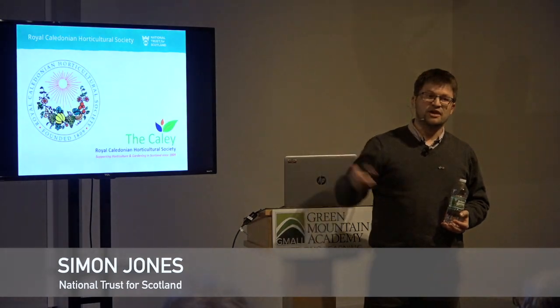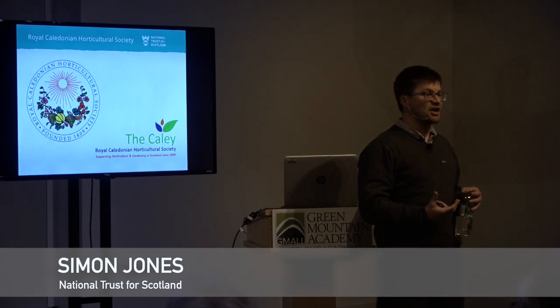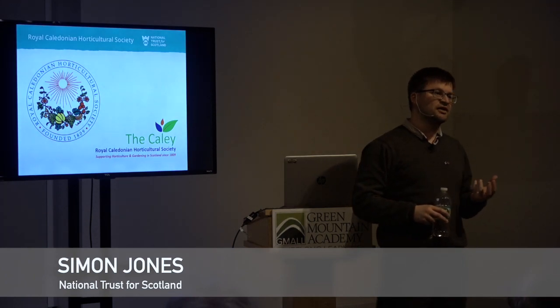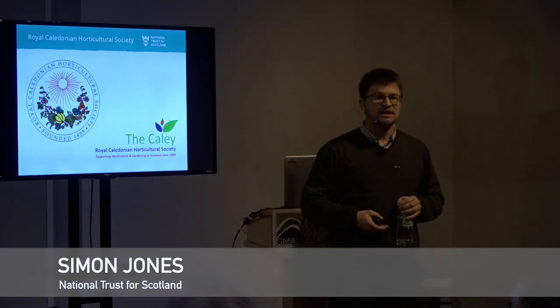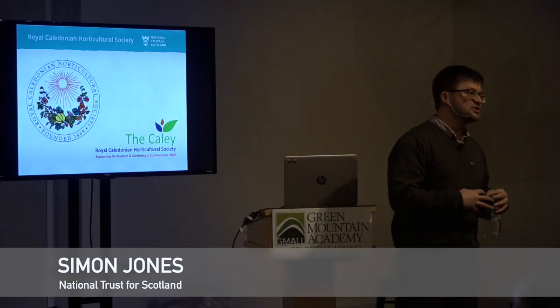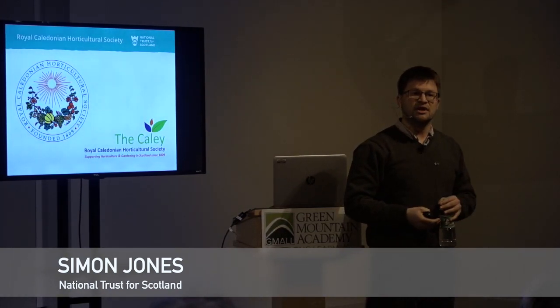This is the Royal Caledonian Horticultural Society's emblem. You can see it's got fruit and vegetables, another old organisation, 1809, so a couple of hundred years old. And again, this is an Edinburgh charity. Its founding fathers were Andrew Duncan and Patrick Neal. These were physicians. Anybody that's been to the Royal Botanic Garden Edinburgh will know there's a very fancy grand hall called the Caledonian Hall.